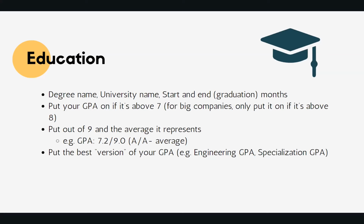Next is education. You put down your degree name, your university name, and the start and graduation month, so the recruiters can find out quickly when you can start the role. In terms of putting down your GPA, you put it down if it's high, and if you're not that confident in your GPA, you can still leave it out and get away with it. The numbers here, like 7, 8, are just a rule of thumb, an estimate. So it's up to you if you want to put down your GPA or not.